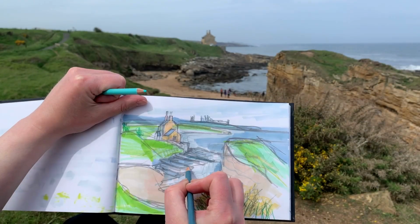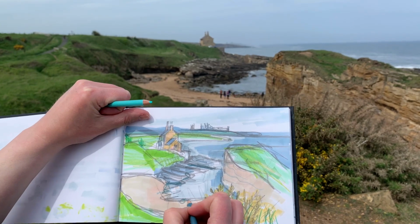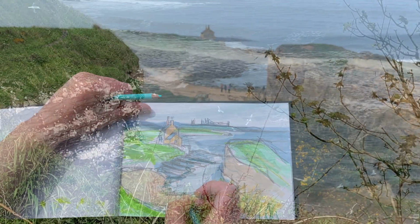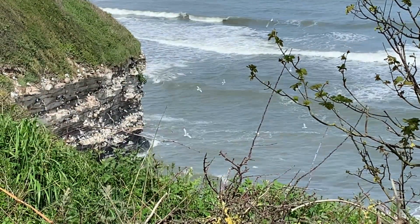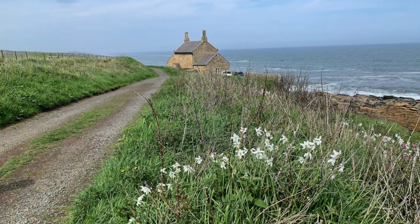There are some great vantage points to paint on this section of the coastal path, with views to take in the bathing house with Dunstanburgh Castle in the distance. This was our last stop for a spot of sketching before we headed north on the last stretch towards the harbour village of Craster.